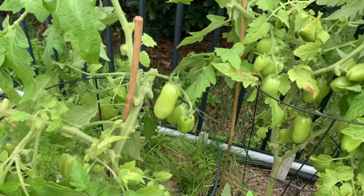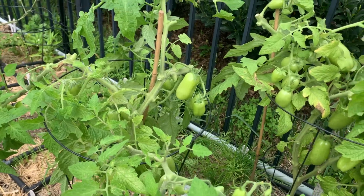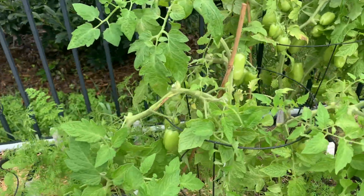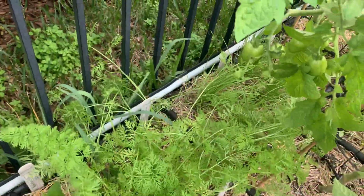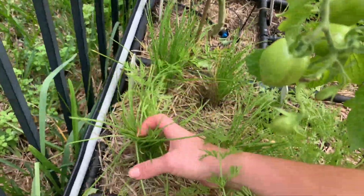And it was getting so unruly. It was covering some of the other square feet. So I had to add an additional stake for support. And I did a lot of pruning today to get rid of some excess leaves so that I could help the airflow in the plant. Back there we've got another square of chives. It probably needs a minute to recover.